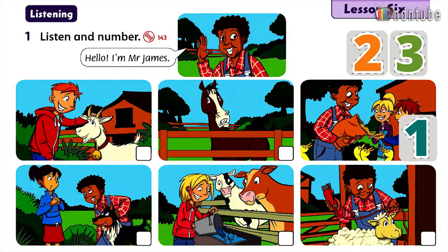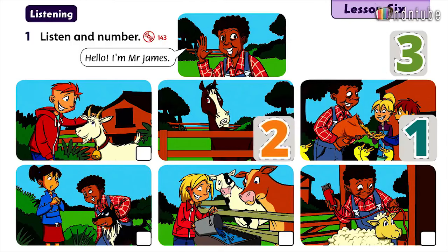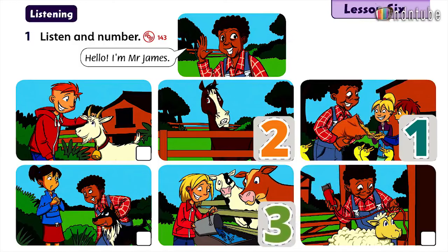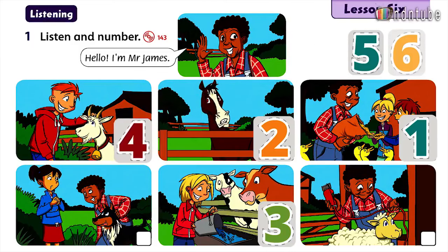2. This horse is very nervous. Don't go near it. It's scared of children. 3. These cows are very thirsty. Please give them some water. 4. You can touch this goat. It's very friendly. Its name is George. It likes children.